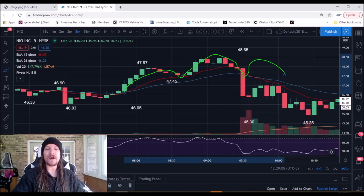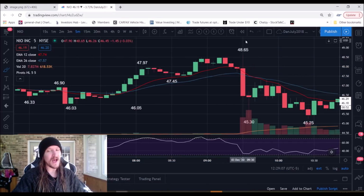So I did not prepare well for the break of the high of pre-market straight into the all-out dump, and it cost me. I had a beautiful short entry. I entered at 48.31 and I was stopped out at 48.61. I gave 11 cents of wiggle room, less than that, 9 cents of wiggle room above the high.